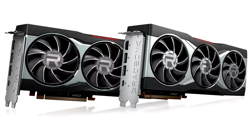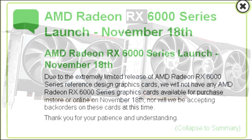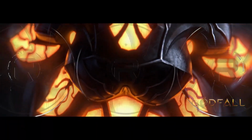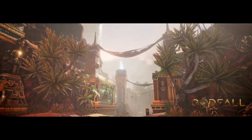In some cases, this was probably a worse launch than Nvidia's RTX 30 series, as many retailers, even worldwide, reportedly stopped taking orders, as this was just a release for the reference models, which generally are a bit more limited. But hopefully stock gets replenished, and once AIBs roll out their custom models, we'll start seeing more stock hit store shelves, but until then, good luck trying to get your hands on one of these new GPUs. Anyways, that's not the topic for this video.